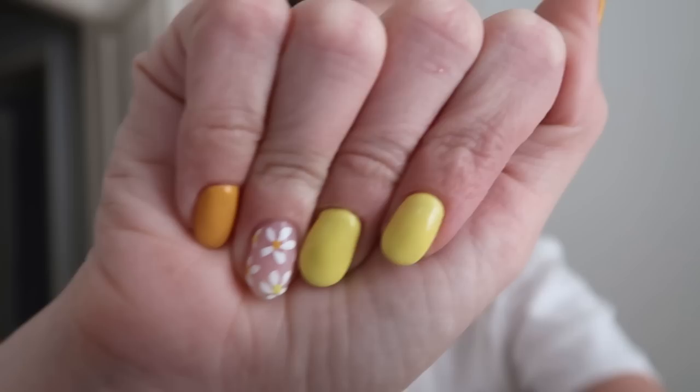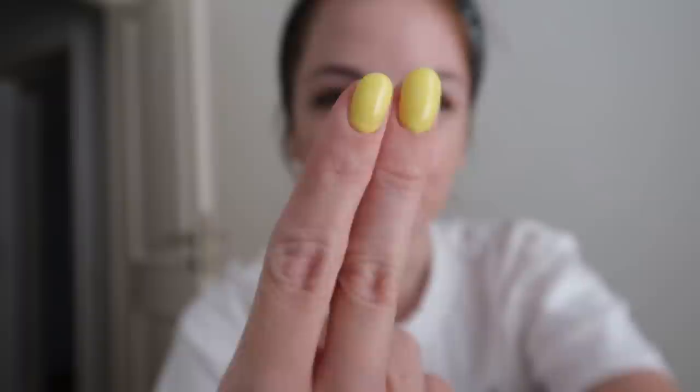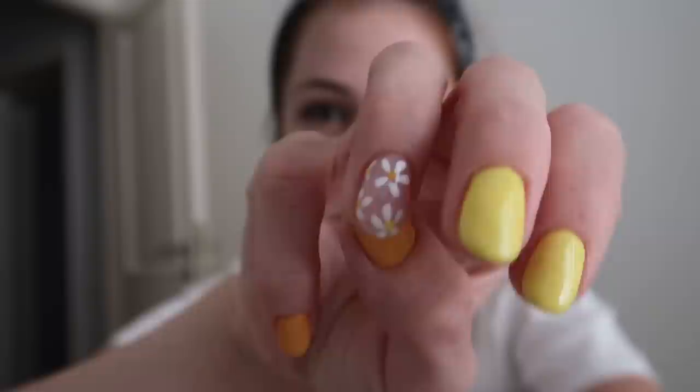This is how I did my nails. What do you guys think? I think that they turned out so, so pretty. So this color is called lemon. This is mango. And I also have some flowers on this finger.